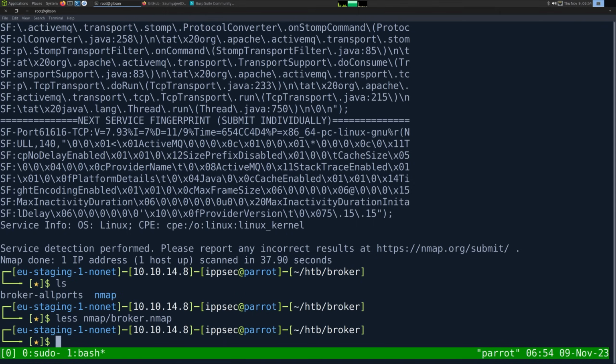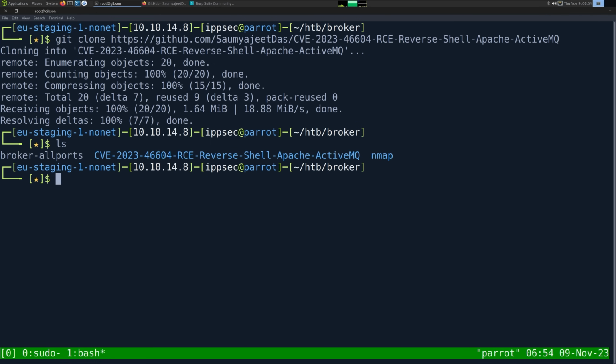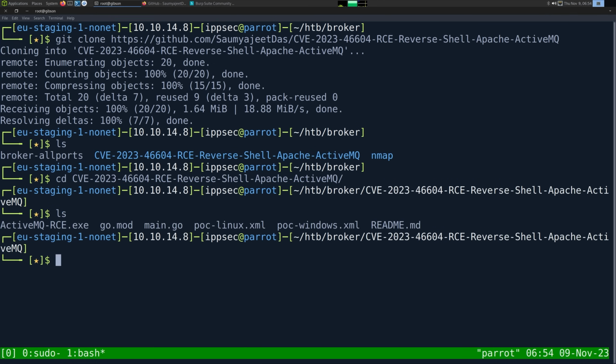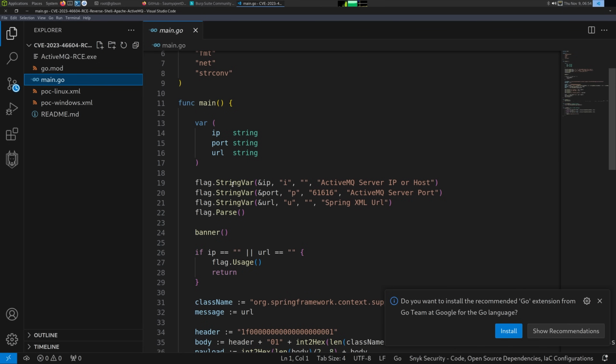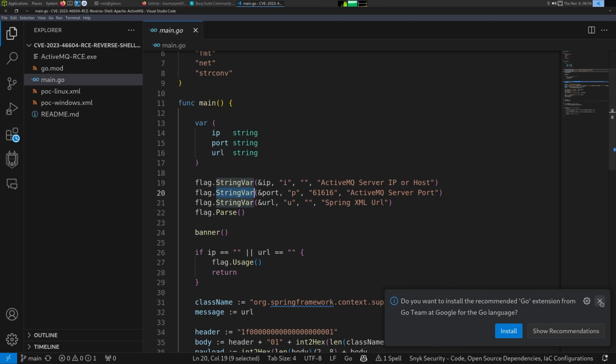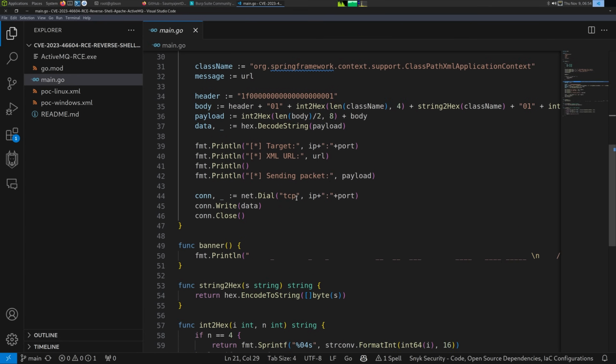And then we're going to take a look at the exploit, see exactly how it works, and see if we want to make any modifications, because I really don't feel like making a Metasploit reverse shell. So I'm just going to do code dot to open this up in VS Code, and we'll go over what is here. So main.go. We're going to have a few flags. So this is going to be arguments we can run. So I is going to be the ActiveMQ server, the port. It's going to default to 61616, and then Spring XML URL. This is going to be probably pointed back at our server.